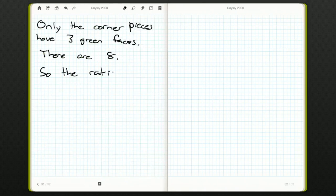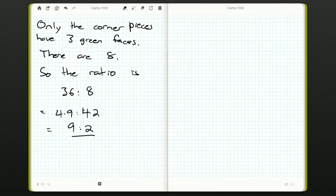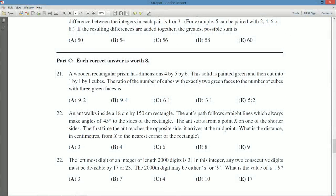And we want the ratio, right? Ratio, not fraction, of pieces with 2 green faces to pieces with 3 green faces. So that's 36 to 8, but each of these has a factor of 4 in them. So we can take out that common factor, and we're going to be left with 9 to 2. And I think that was A, or was that B? No, B is 9 to 4, A is 9 to 2. So we would circle or bubble in A.